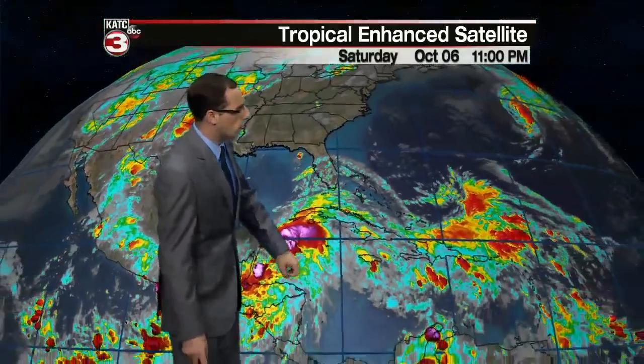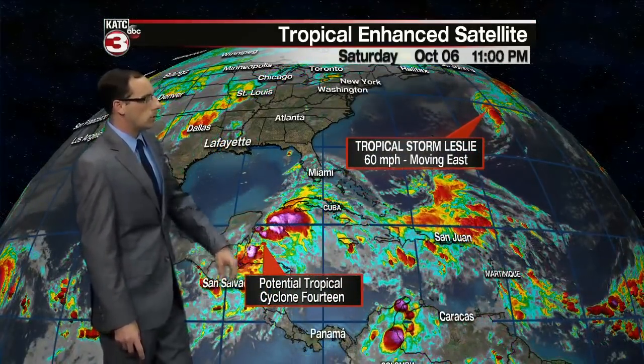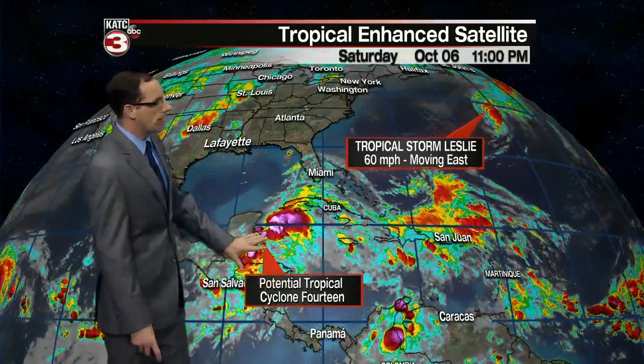As I mentioned, we're all keeping our eyes down here in the Caribbean, where we're seeing a little bit more of that activity getting together. So around 4 o'clock, they bumped it up to now Potential Tropical Cyclone 14 in the northwest Caribbean, getting close to the Yucatan Peninsula. Also have Tropical Storm Leslie out in the central Atlantic, but that's going to move farther away. So here's the latest we have on Potential Tropical Cyclone 14.